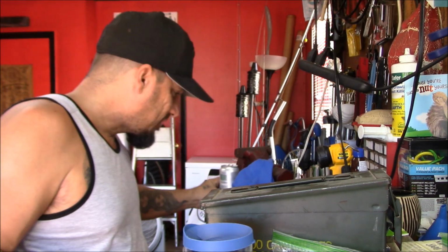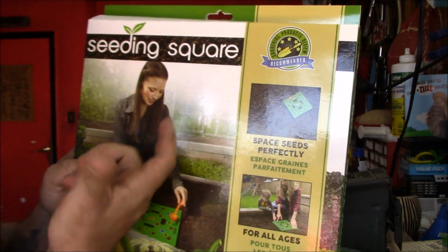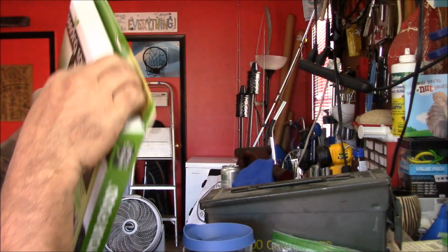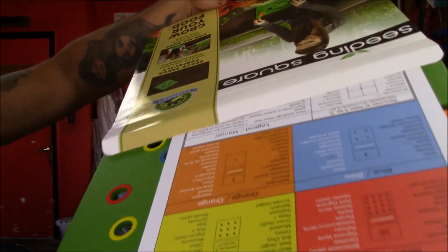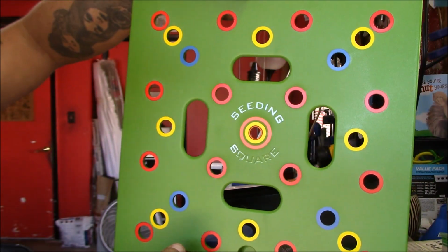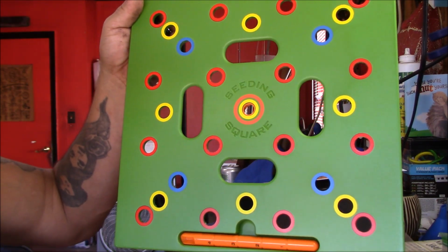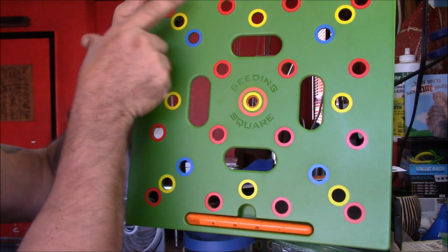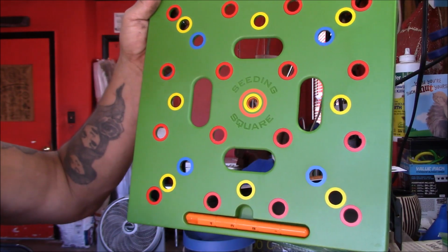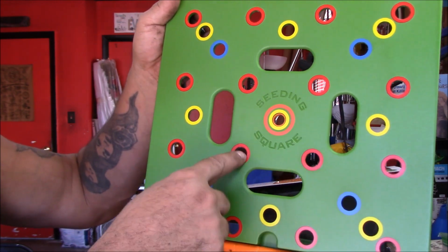Alright, so let me show you the gift that we're going to be using in order to seed out the rest of that raised bed. Christine bought me this. This is called a seeding square. It's a square foot garden method, basically. It's 1 foot by 1 foot, so 1 square foot, and it has all these different holes. So say like carrots, onions, the little bunching onions and stuff, you want to do 16 holes in a square foot. So there's the red ones: 1, 2, 3, 4, 5, 6, 7, 8, 9, 10, 11, 12, 13, 14, 15, 16. If you have a bigger plant and you only want to put 1 in, you stick it right there in the middle. If you want to do 4, there's 4 right there.